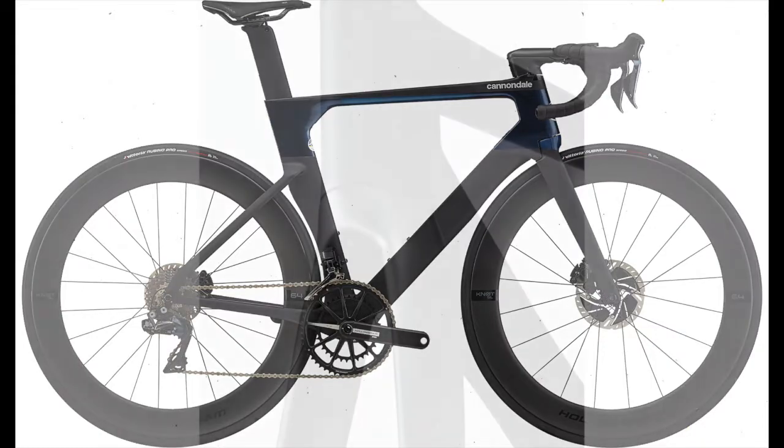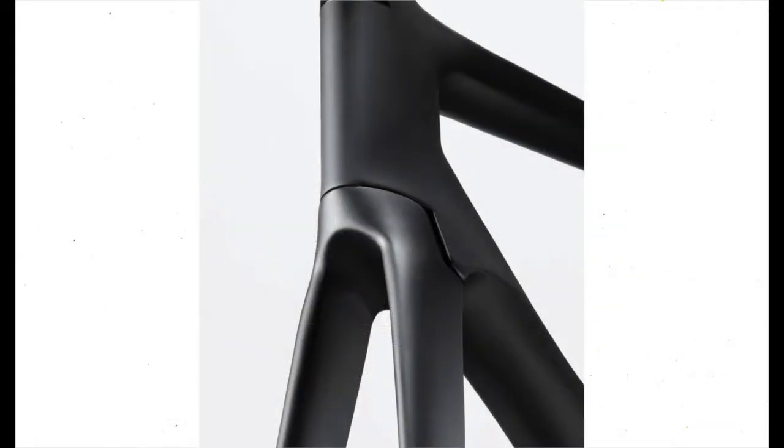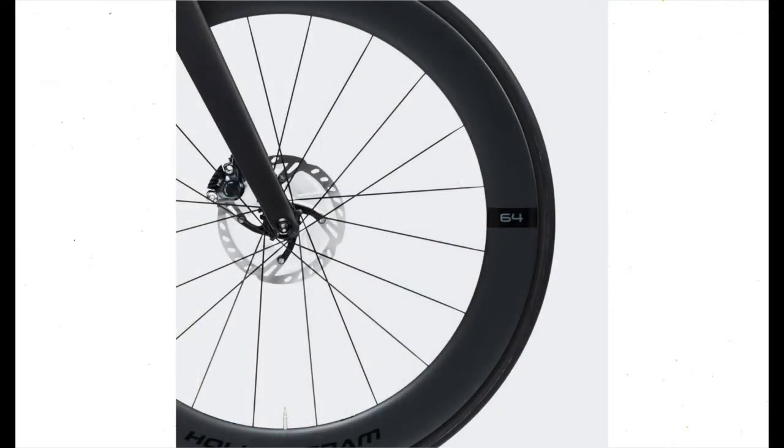To start with, the frame and fork follow the standard Aero-shaped tubing designs that are common on most top-end bikes. However, the way the fork integrates into the down tube is a little different, but certainly looks like a clever design. Cannondale have also produced their own wheels for this project, and that came in the form of the Knot wheels. In particular, this bike has 64mm deep wheels, which are interestingly designed for 23mm tyres.